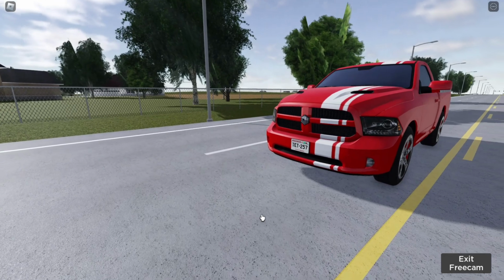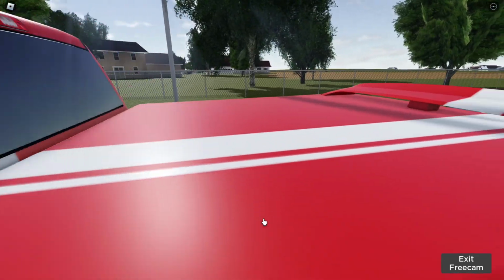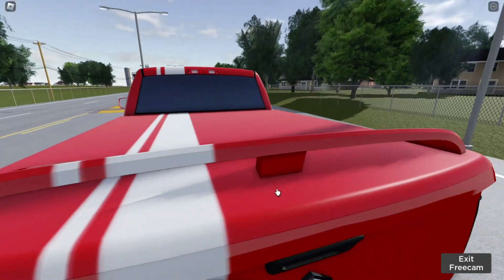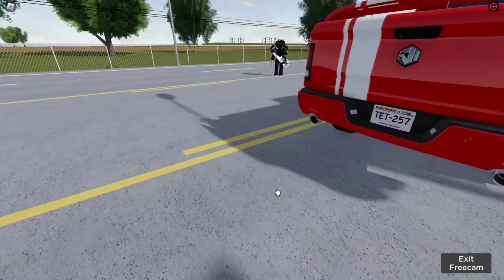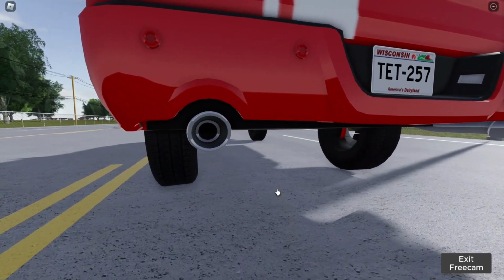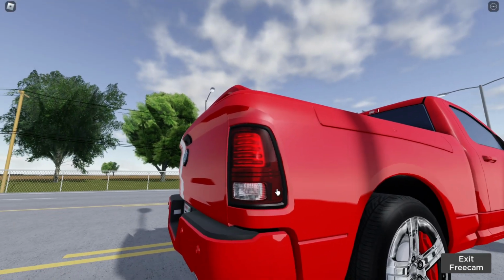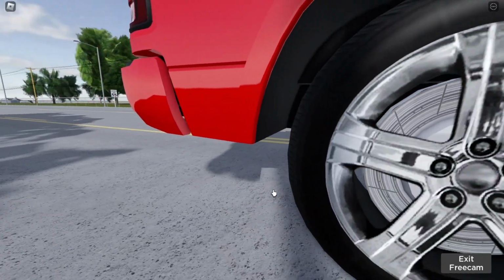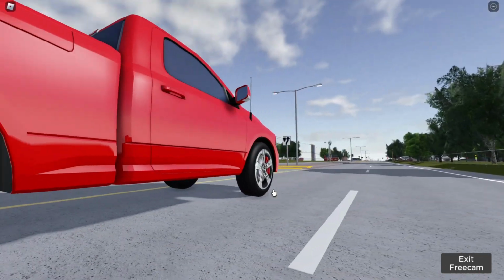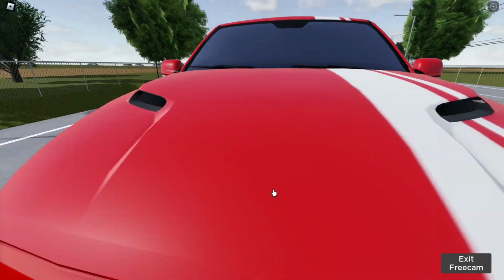Boy, this thing just looks so sick with that stripe going all around, and you don't have a bed, there's just a cover, and then the spoiler, then a 3D badge, bullhorn badge, and then these, I kind of expected the exhaust to be a bit bigger, but still. Then you got these cool tail lights, like they're dimmed, and then these rims. Are they 3D? I'm pretty sure. Yes, they are 3D. It's a single cab, and you got this antenna and these hood scoops.